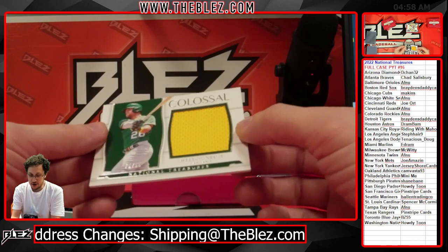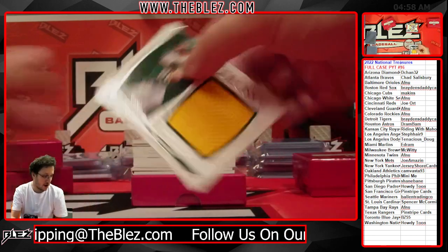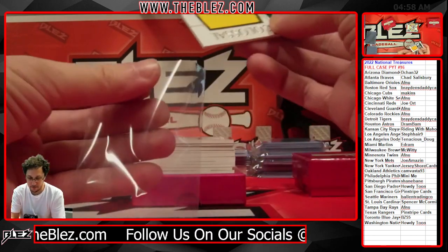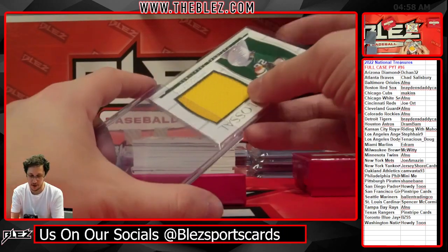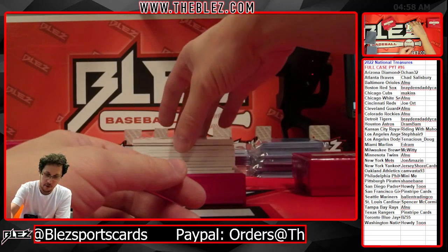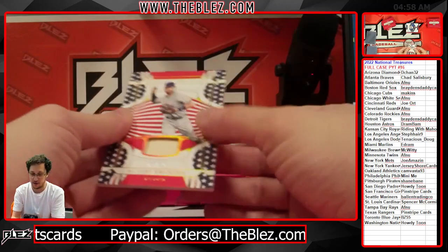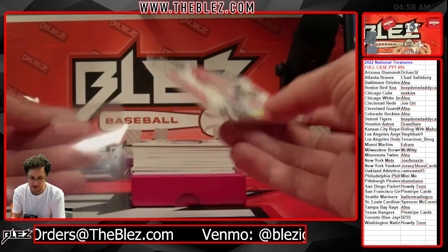That's a handful. Sheldon Neuse for the A's, 72 out of 99. Nice bright yellow patch there. How about Dansby Swanson, 1 out of 25 on the American piece for the Braves.